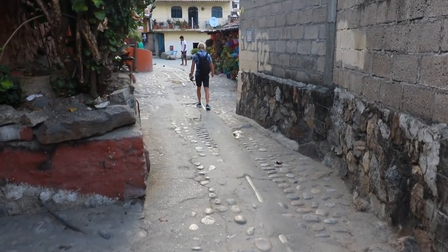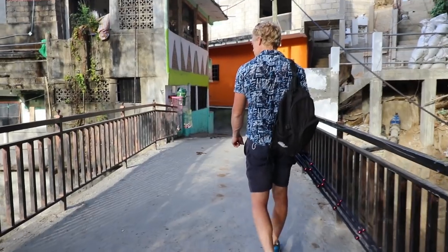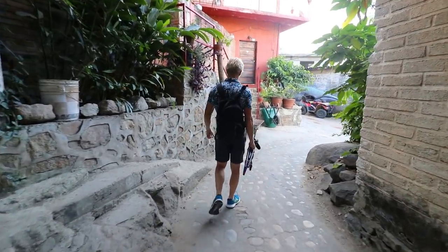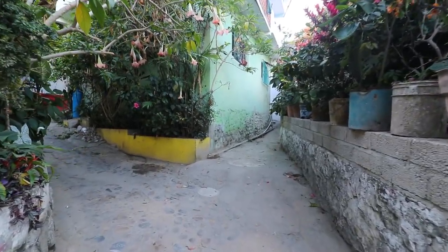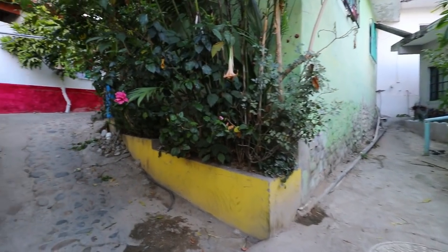By this point, we had been walking around for about half an hour and were really enjoying exploring the town of Yelapa. But then we started to notice that the streets began to look very similar. We also hadn't found a restaurant yet and were starting to get pretty hungry. We eventually came across a fork in the road and had no idea where to go.